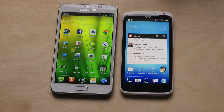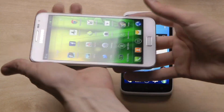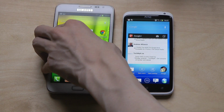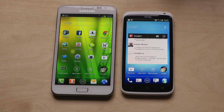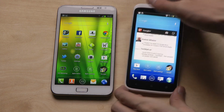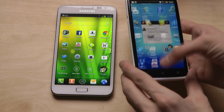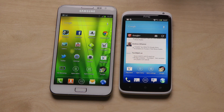is that this Galaxy Note is a very, very bulky and fat device, okay? It's 9.7 millimeters, and that's pretty big. I mean, it's almost 1 centimeter in thickness compared to the 8.9 millimeters that you get on the HTC One X. And that's a pretty big difference, I think.